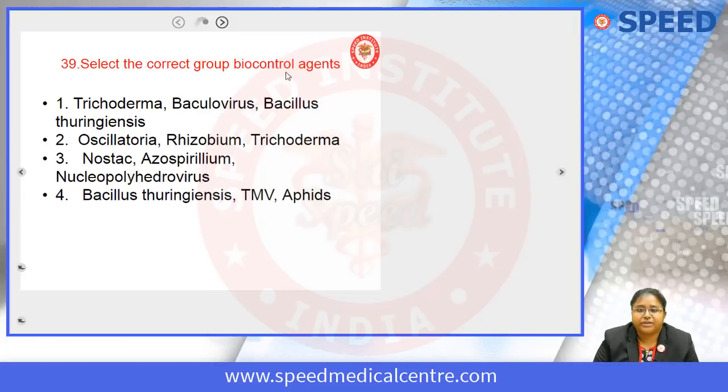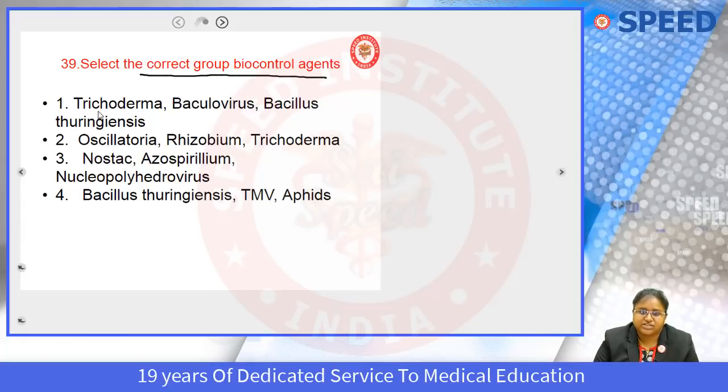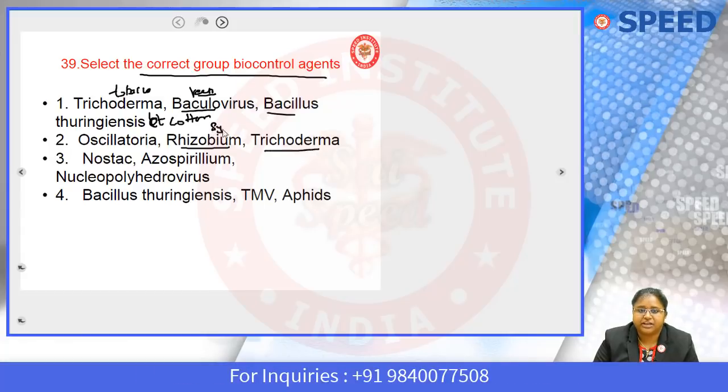Select the correct group of biocontrol agents. So which are the correct group of biological or biocontrol agents? Trichoderma, which is already seen in tobacco, baculovirus, which is already seen in the vector for transmission, and Bacillus thuringiensis for Bt cotton. The next option, Rhizobium and Trichoderma, is for the symbiotic relationship. Aspergillus and other viruses are also for vector synthesis. Tobacco mosaic virus and aphids are also for the DNA or RNA transcription or translation process. So the correct options will be Trichoderma, baculovirus, Bacillus thuringiensis.